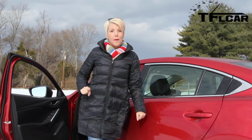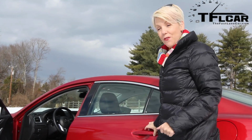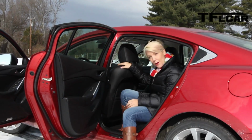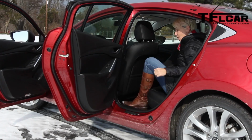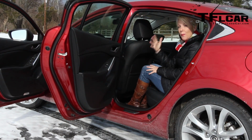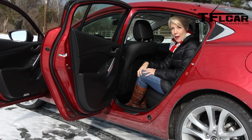Now, one thing about this 5-passenger sedan is that there is a ton of room in the back seat. So I'm 5'9". This is the driver's seat set for my height, and check it out. Look at all that room I've got, and all this headroom. There's ample room here for people that are over 6 feet tall in the back seat.